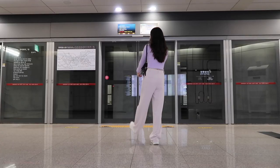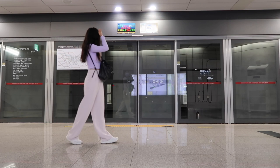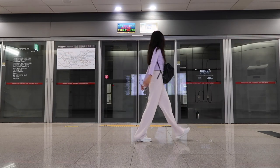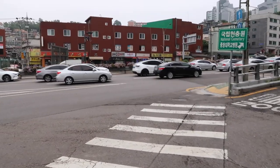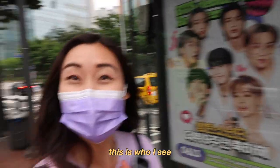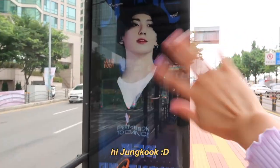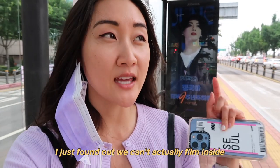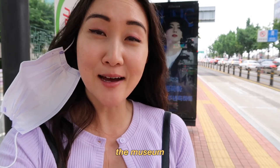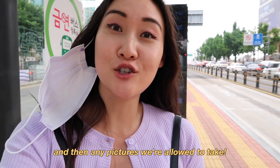Okay, I just got off a plane this morning and I'm headed to the museum. I got off the bus and this is who I see. But also, hi Jungkook. I just found out that we can't actually film inside the museum, but I'll make sure to show you guys as much as I can on the outside and then any pictures that we're able to take.